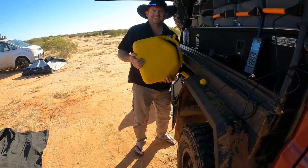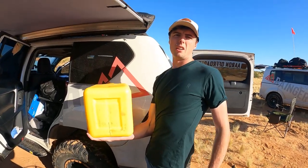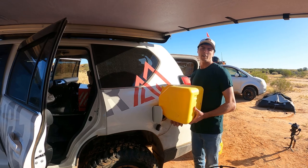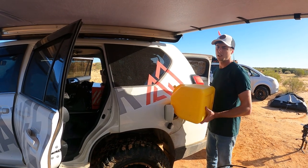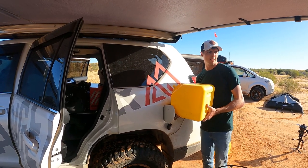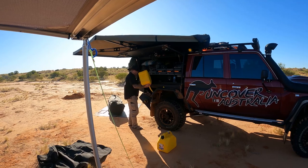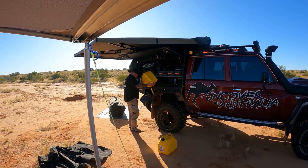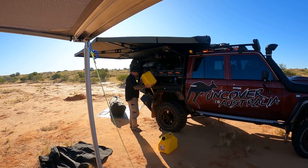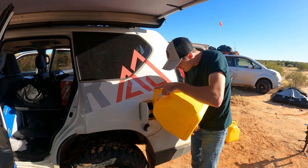Pure methanol, mate. Straight in. So this is day three, about 160 k's since Big Red. As probably mentioned earlier, this Prado here's got the 150 litre tank underneath it because it's got the spare wheel on the back. 190. I think Darren's carrying just above 200. So in total, I've got 260 litres on me this trip. That's fuel in car and jerry cans. 260 litres. Oh, mate, that is perfect.